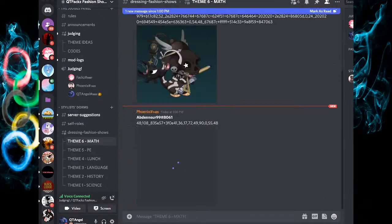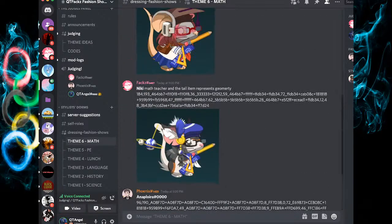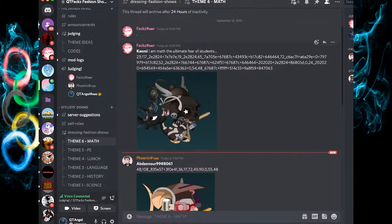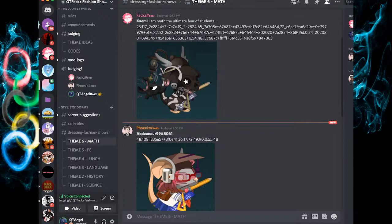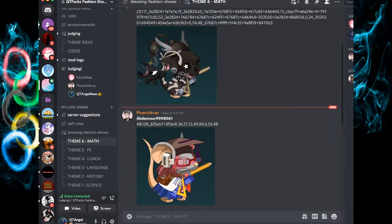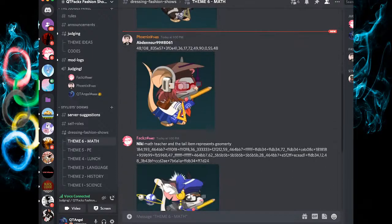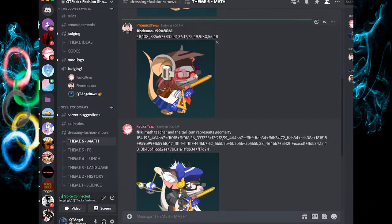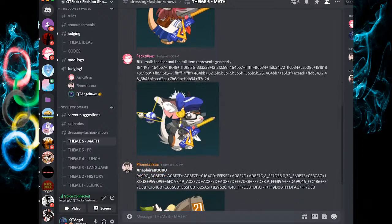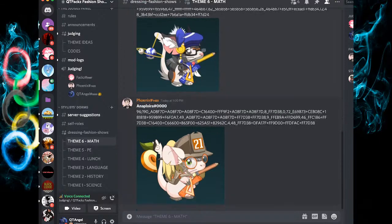We have one outfit in. We have two outfits in. Three, four. Alright. Now we have them all. Alright, I'm gonna show all the outfits. I'm Math. I am Math, the ultimate fear of students. Wifer, thanks for more color coordination. Abdenur, so math students, math teacher, and the tail item represents geometry. Okay. And then we have this for math as well.